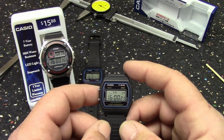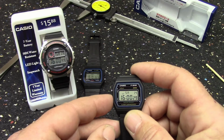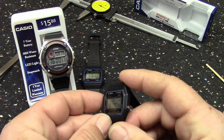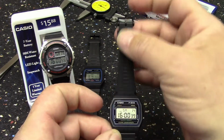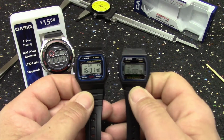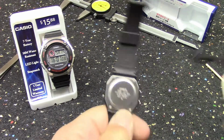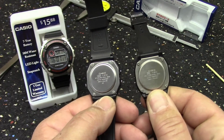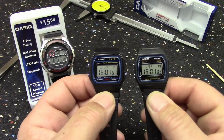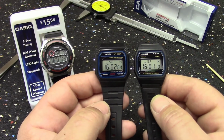There's nothing particularly special about it, but it's only for sale in Japan. Other than the fact that it's only available in Japan, it's essentially identical to the F-91W. It functions exactly the same way. It has the same little green light. At quick glance, it's virtually indistinguishable from the F-91W. It does use the same module, both of these watches use Casio's 593 module. But other than the module and maybe these buttons on the side, despite the fact that these are very similar in every style and dimension, no two parts are exactly the same.